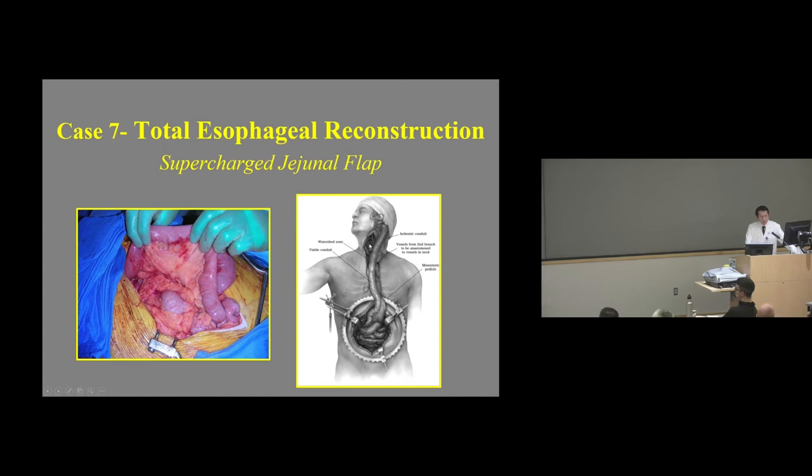the cervical esophagus. However, this part is usually very skinny, so we supercharge this flap. For this reconstruction, we hook the superior mesenteric artery and vein to the internal mammary artery and vein here. This is the way to improve the ischemia in the distal part of this pedicled flap.